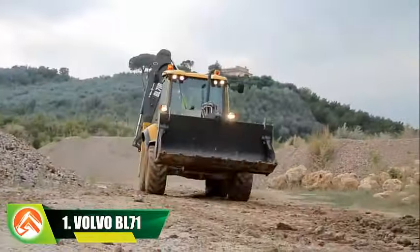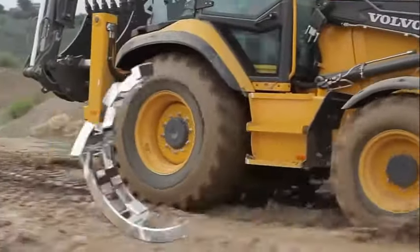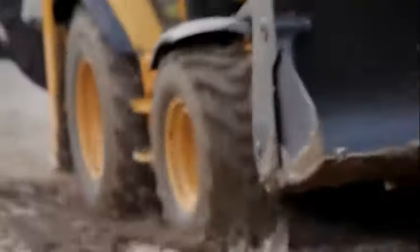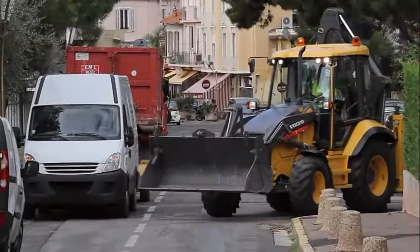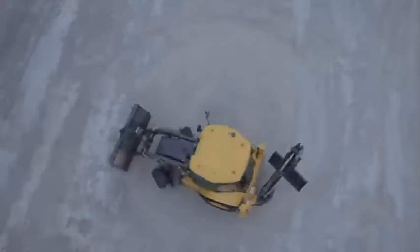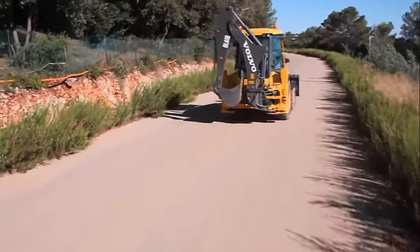Number 1. Volvo BL71. The Volvo BL70 offered a high-performance backhoe, durable loader and Volvo comfort, serviceability and safety. The BL70 was born to dig, and tackled the toughest jobs around. Versatile and strong, the BL70's backhoe helped dig into greater profits. A perfect combination of power and precision, the Volvo BL70 was the ideal solution for all applications.